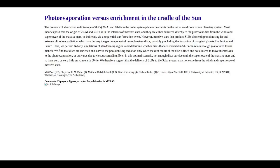Next article: Photoevaporation versus enrichment in the cradle of the Sun. The presence of short-lived radioisotopes 26Al and 60Fe in the Solar System places constraints on the initial conditions of our planetary system. Most theorists posit that the origin of 26Al and 60Fe is in the interiors of massive stars, and they are either delivered directly to the protosolar disk from the winds and supernovae of the massive stars, or indirectly via a sequential star formation event.